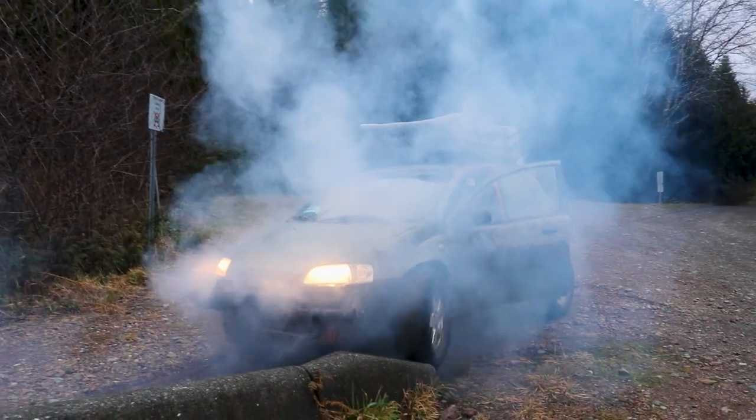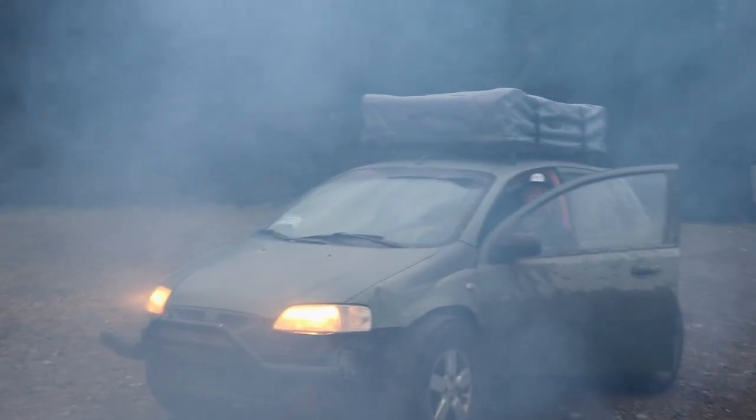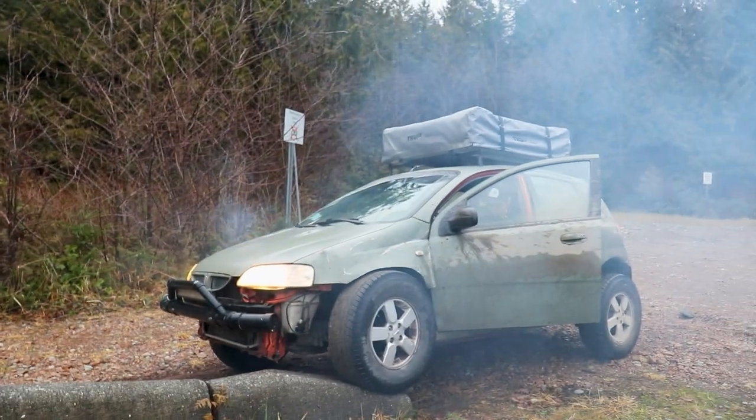Oh, that's fucking burning rubber. Kind of, that's burnt rubber. What the fuck did you think that was? A sliding noise or a bunch of smoke coming out? Oh yeah, part two.